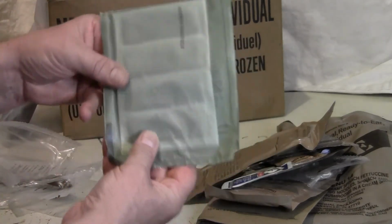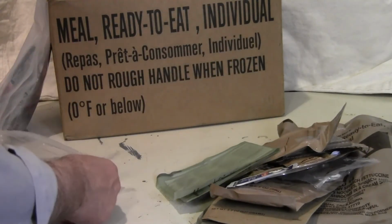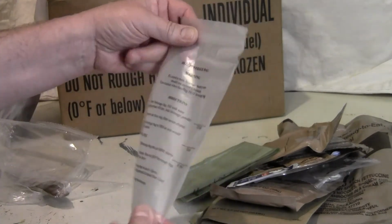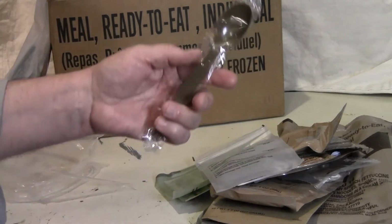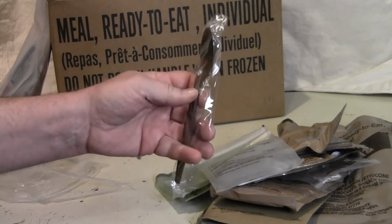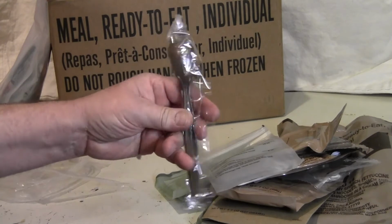Military MRE heater. Add a little bit of water to it. Heats the main course. This is a hot beverage bag. These are actually good for storing things in because it's so waterproof. Also, it has the MRE heavy duty spoon, which is significantly heavier duty and won't break like the cheap plastic one that the other MRE comes with.